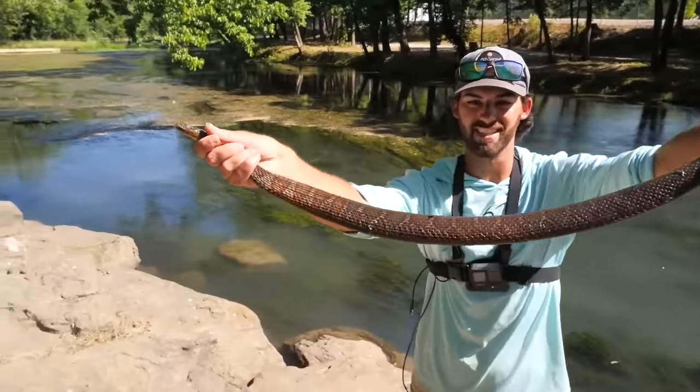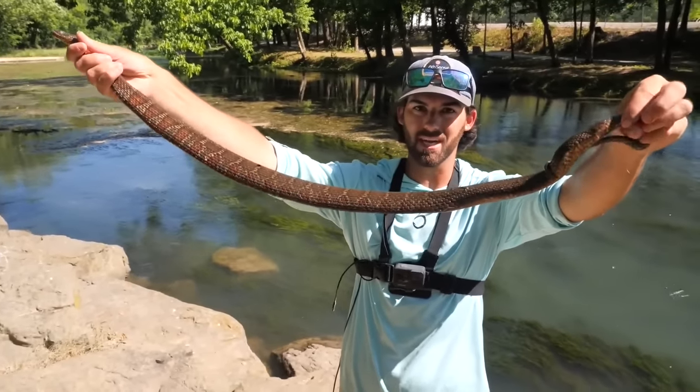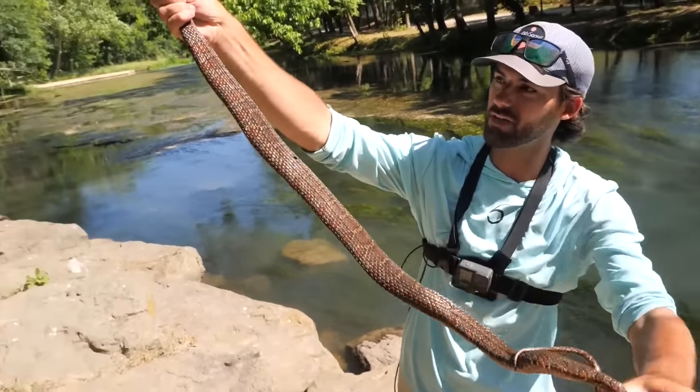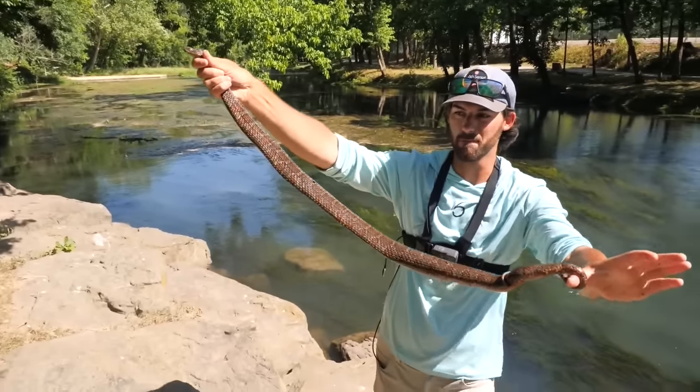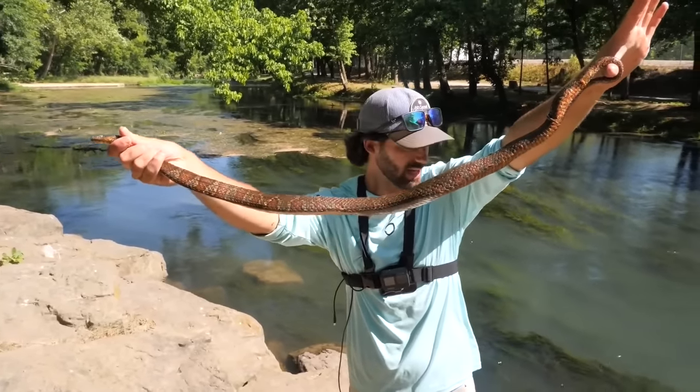Look at that snake, guys. Ooh. That one, he's not double the size of the one we caught earlier, but that is a monster. That's gotta be like the biggest Midland I possibly have ever caught before. Wow. Based on length and girth, that is so crazy.